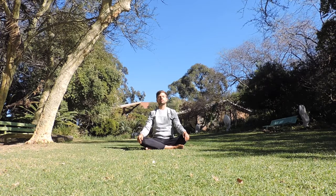Feeling the texture of the floor or the surface that you're sitting or lying on. Noticing the weight of the body. As you become more relaxed and softer in a space of relative stillness, you start to become more aware of the weight of the body and gravity's force on the body.